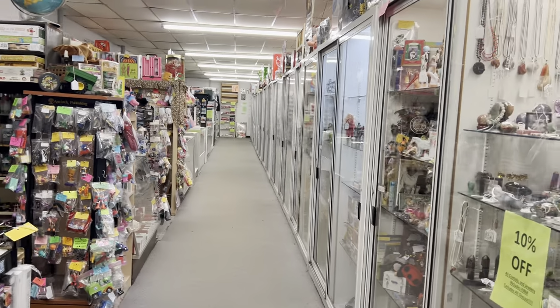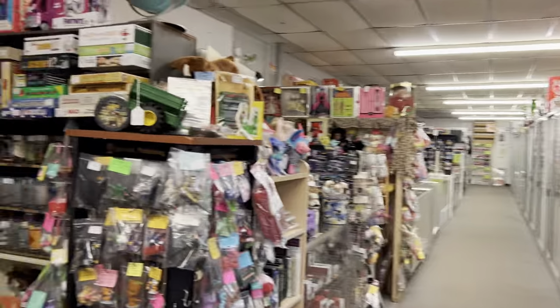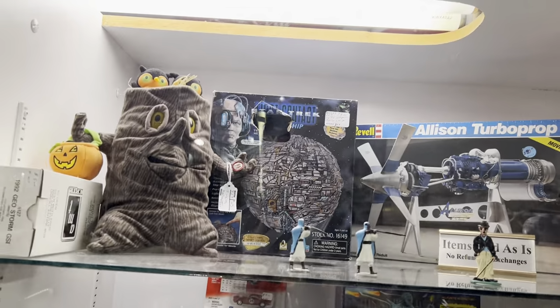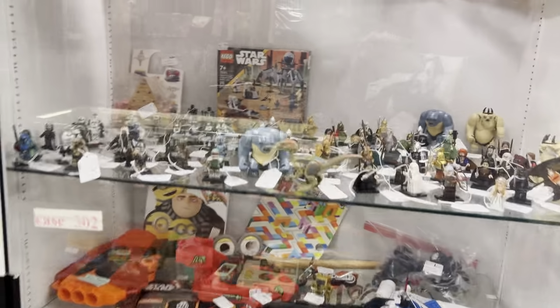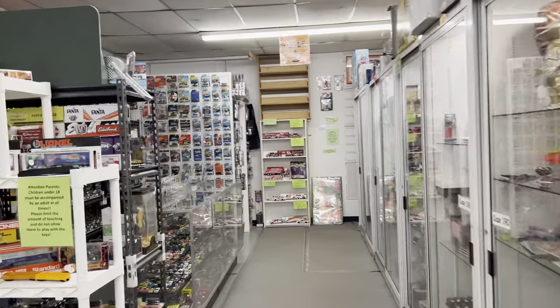All right, so here's one main lane. Let's see if we could find anybody else that's on this adventure. Where's Greco at? The UFO under there is pretty cool. That set. Some Lego stuff. All right, back on track. Let's go find the guys. Where are you?